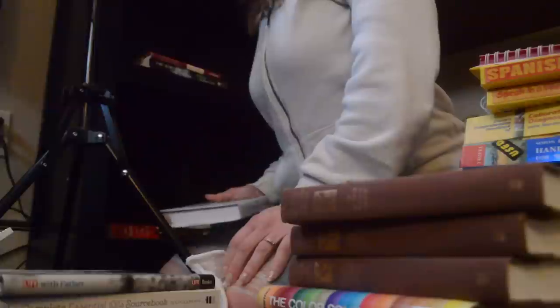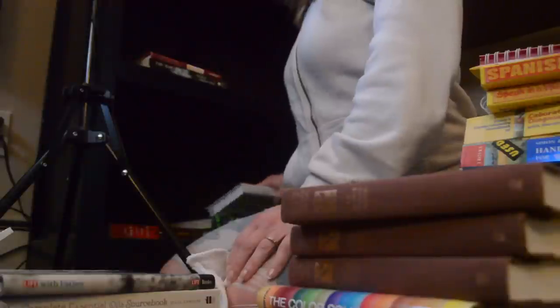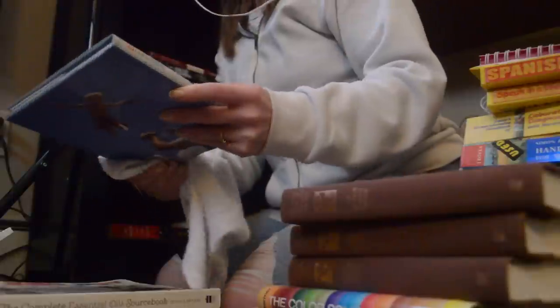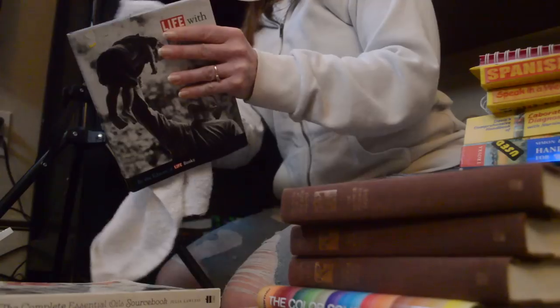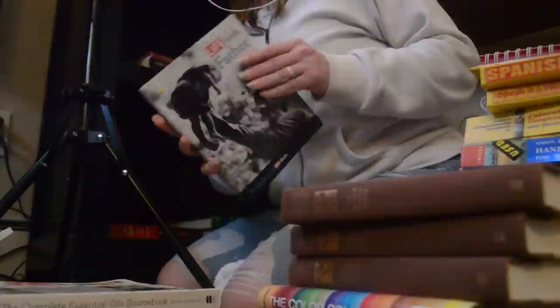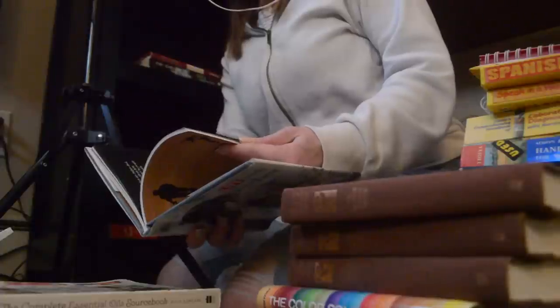And we'll put this one here with the Literate Cat. Okay. And then this one here I also got. I do enjoy these picture books. This one I got from Five Below, Life with Father. And I got this one also, of course, to possibly use in a video.